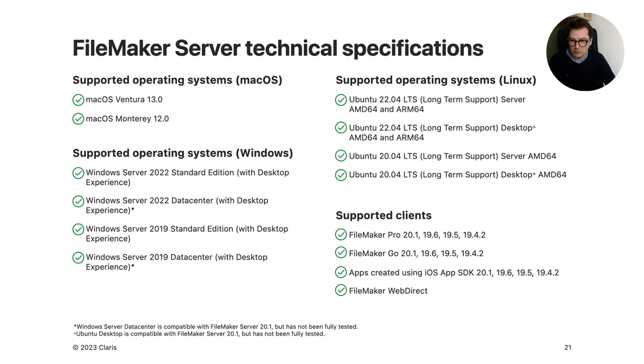Again, the supported clients will be FileMaker Pro 20.1, which is FileMaker 2023, FileMaker 19.6, FileMaker 19.5, and 19.4.2. Essentially, any version before that will not be able to work, for security purposes, because of the update that we've done for OpenSSL to make sure security is better, and all the changes that we've done in other third-party tools. We want to restrict other versions so that everything is secure and everything works properly.